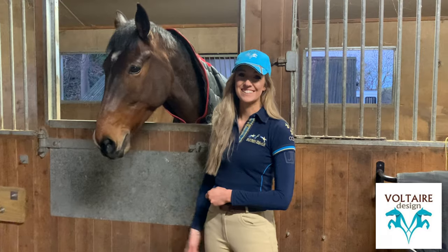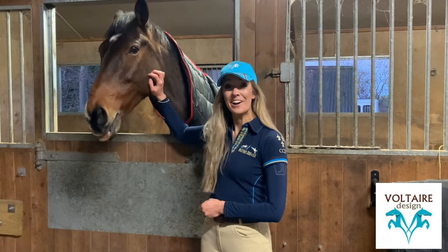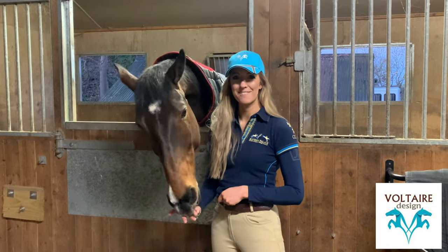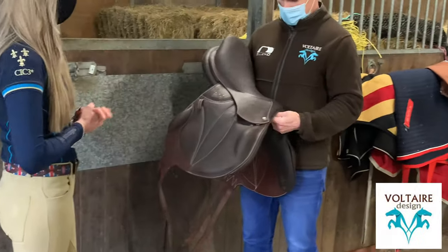But he's really starting to come together now, and we are just so excited to see where everything is going to go. So he has finally earned himself his very own jump saddle, and we are very excited for Ollie to arrive and to see what he recommends. So Ollie, tell me a little bit about what this is.